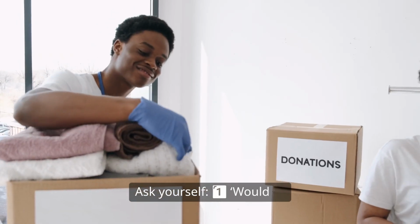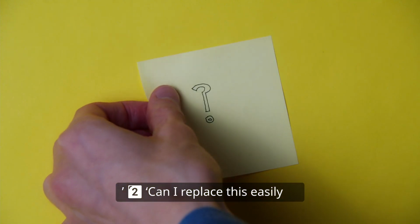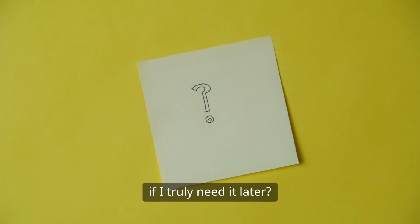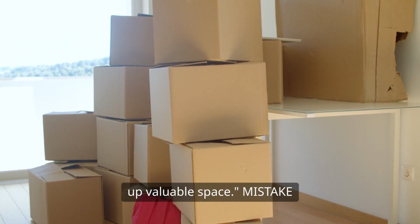Ask yourself, 1. Would I buy this again today? 2. Can I replace this easily if I truly need it later? Chances are the answer is no, and that item is just taking up valuable space.